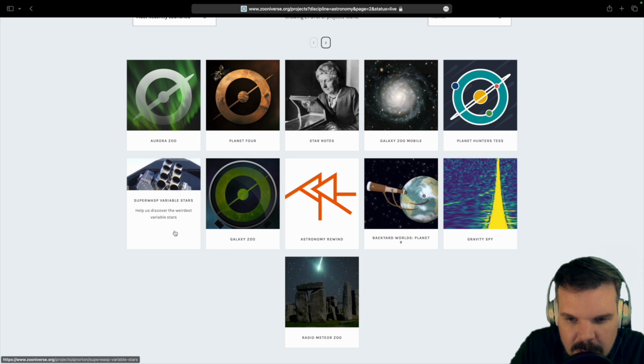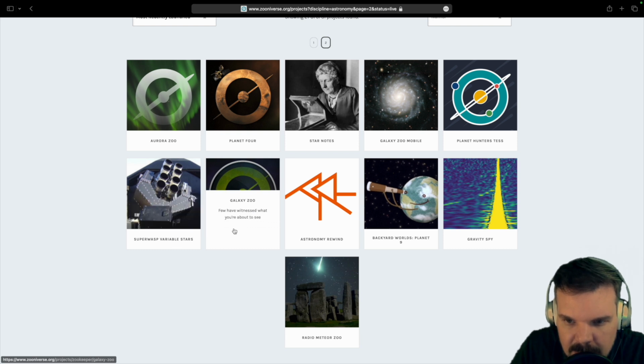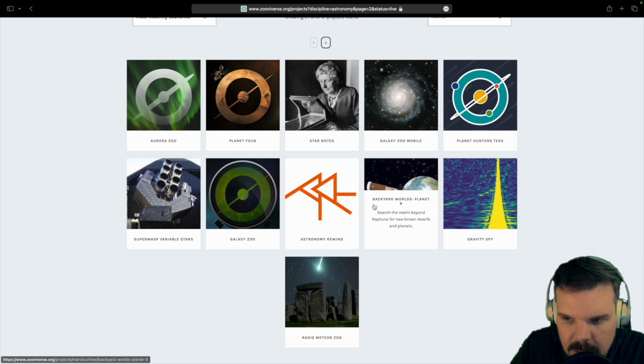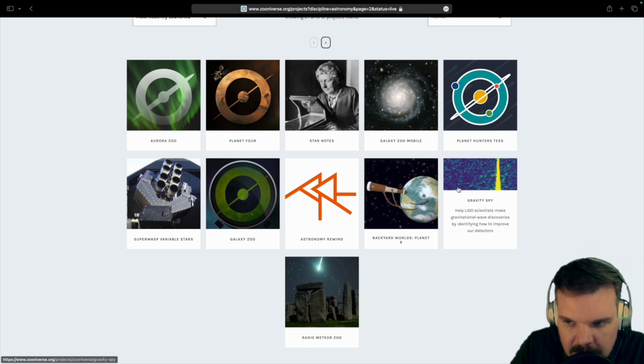Super WASP variable stars help us discover the weirdest variable stars. Galaxy Zoo. Few have witnessed what you're about to see. Yeah, okay, that's a bit clickbaity, isn't it? Astronomy Rewind. Help us create a database of astro-referenced old astronomy images. Backyard World Planet 9. Search the realm beyond Neptune for new brown dwarfs and planets. Gravity Spy. Help LIGO scientists make gravitational wave discoveries by identifying how to improve our detectors. Well, now you can even help improve LIGO.